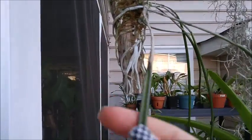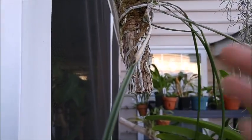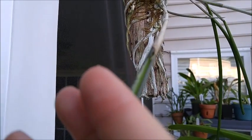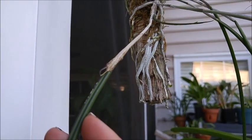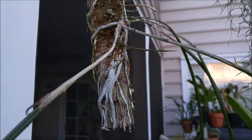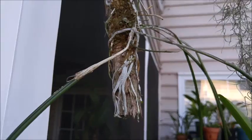And right here we have my Brassavola cucullata, which is in spike again. I'm not sure if you guys can see that, but right there is a spike forming. Maybe. But yeah, so it is forming a spike, and then it has a new growth right there. So this guy should be blooming the rest of the summer until temperatures start to dip.